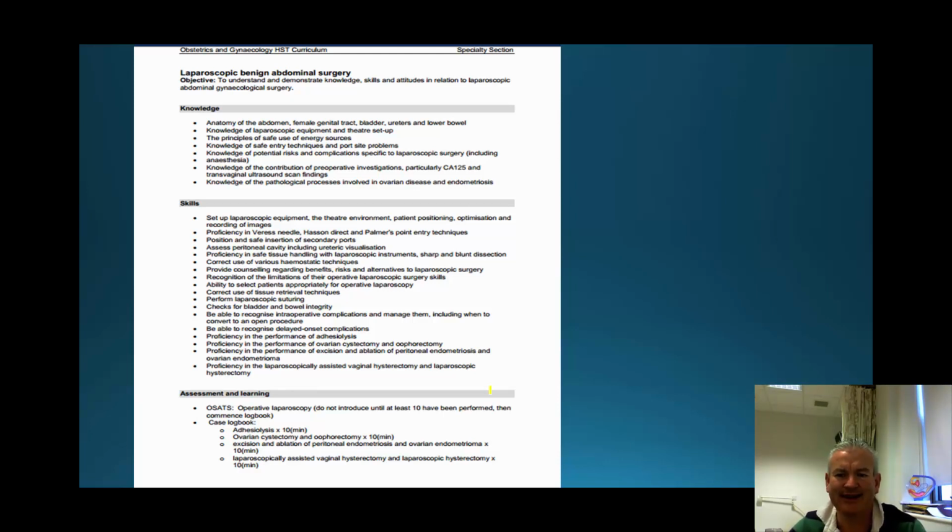laparoscopic surgery. But some of the things that are discussed within the skills set and how they're assessed via OSATs is not what we'll be doing through this course. And the course, I think, will be slightly different. We have elements here, for example, like the performance of laparoscopic suturing. That is highly aspirational within the context of the course we will be offering.